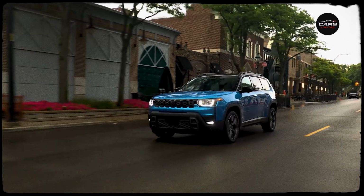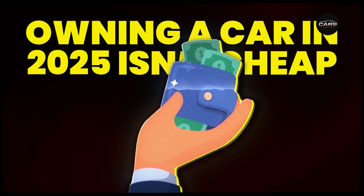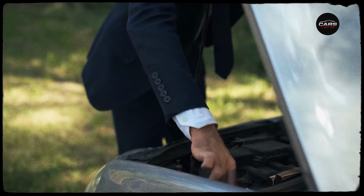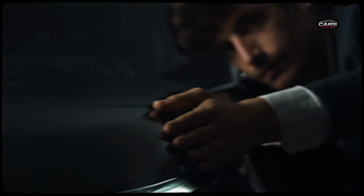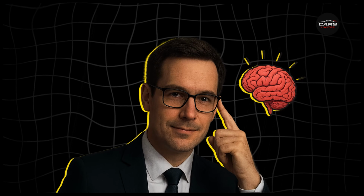And that brings us to the final, and maybe most important, point. Owning a car in 2025 isn't cheap. Parts are more expensive, labor takes longer, and one breakdown can wreck your week and your wallet. But with the right habits, you flip the script. You drive longer, spend less, and avoid getting played by the system. You don't need to be a mechanic to make your car last longer. You just need to stop thinking like everyone else.